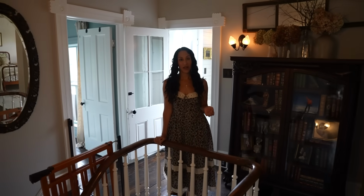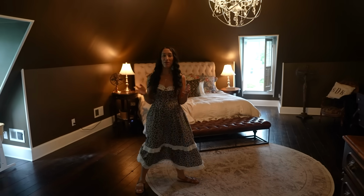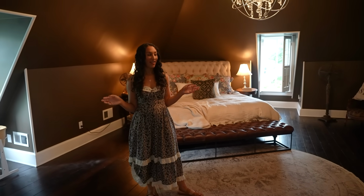Okay, we're gonna head upstairs to our main bedroom and bathroom. Welcome to our main bedroom. We love it up here. This is like our little sanctuary.